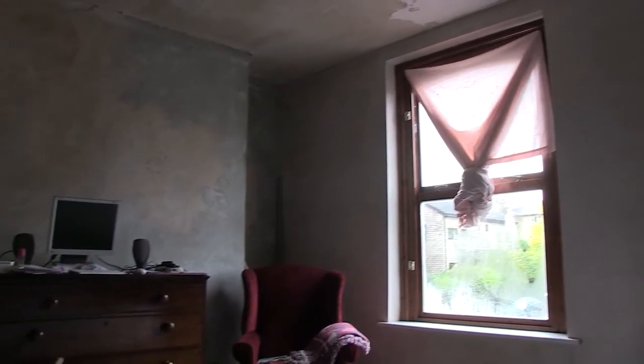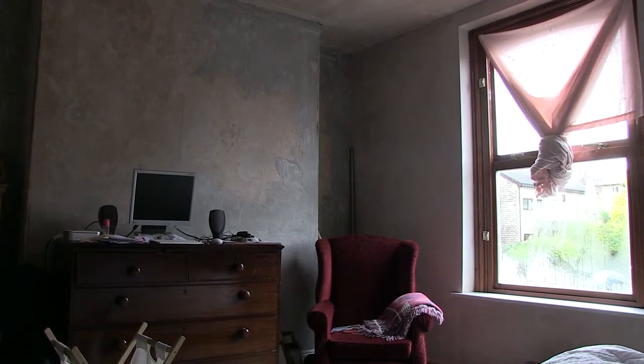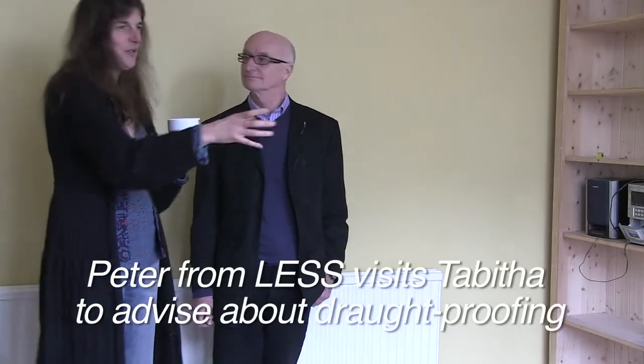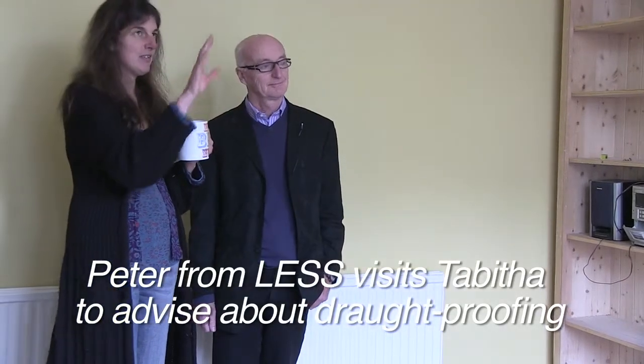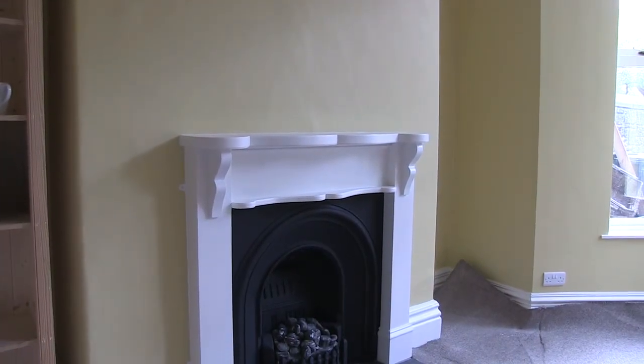We've got a few concerns, but we're hoping that maybe there's some advice that we can have about how to stop all the other drafts that there are in our house, which slightly undermine the insulation. So in here, like in all the rooms, we've got 80 mil of insulation with plasterboard on top. You can sort of see how it's altered the bay window. It's one of the best examples I've seen of this kind of work.